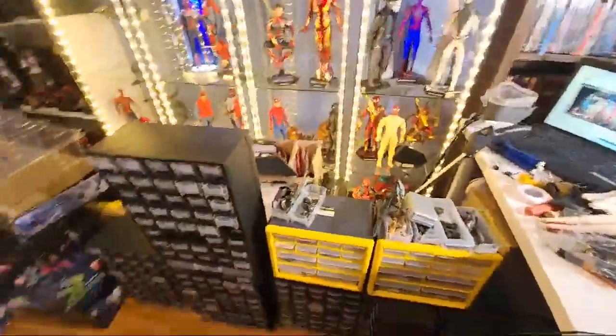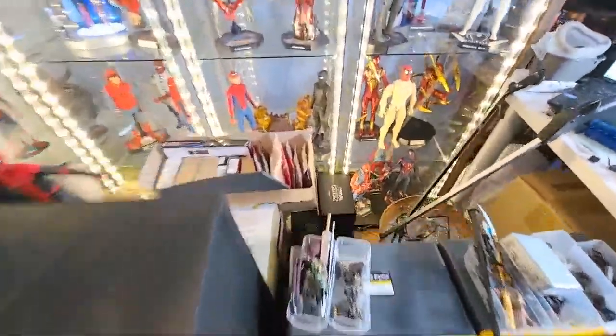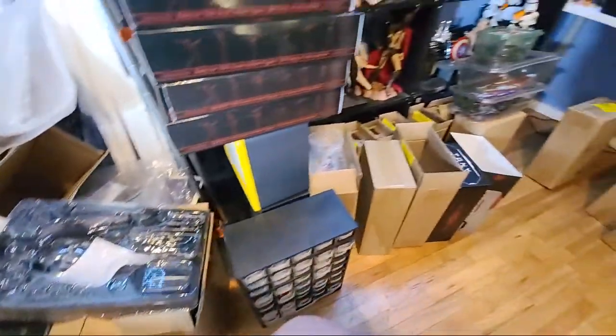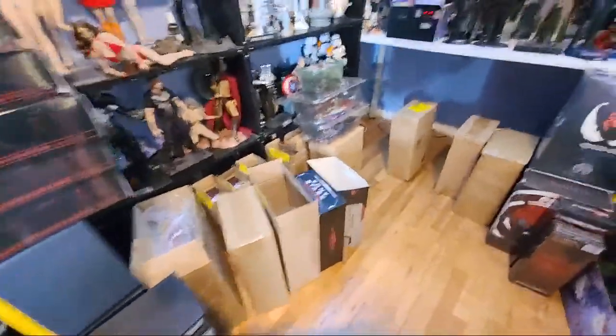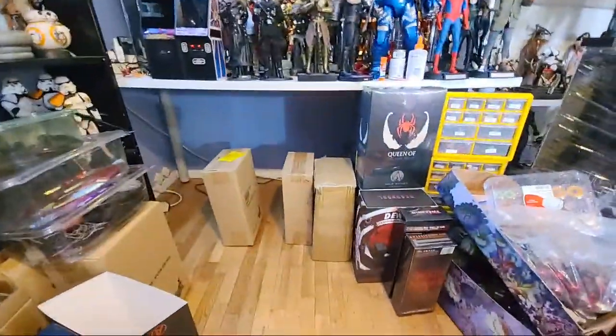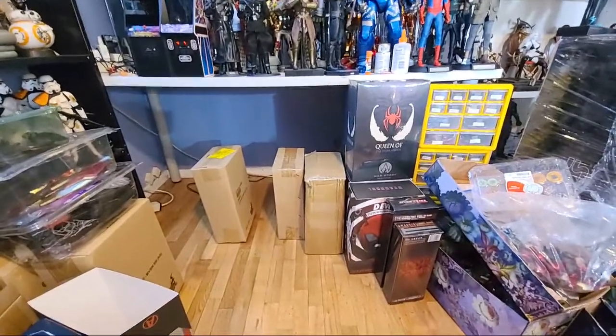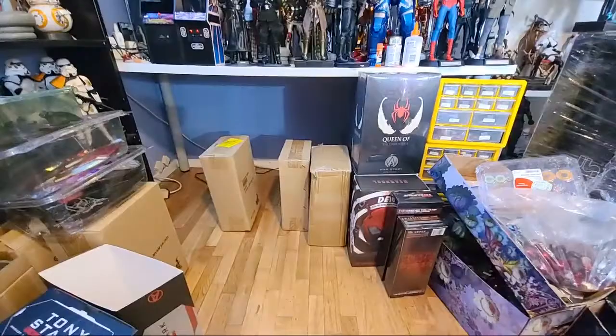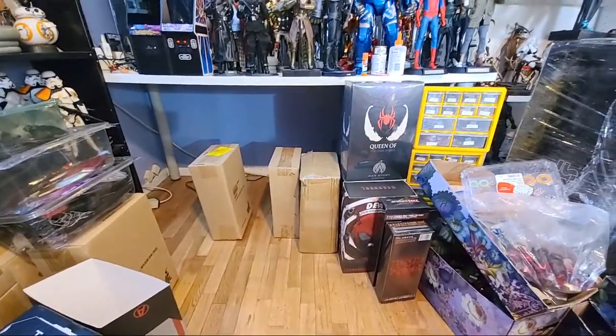Not impressive when there's a bunch of stuff in front of it. It's not as nice as it used to be before everything kind of got put in the way. I need to spend some time in this room fixing all this. There's a lot of figures there that haven't been unboxed yet. I just don't have any room for them. And they're duplicate figures, so it's not new figures that I haven't unboxed yet.